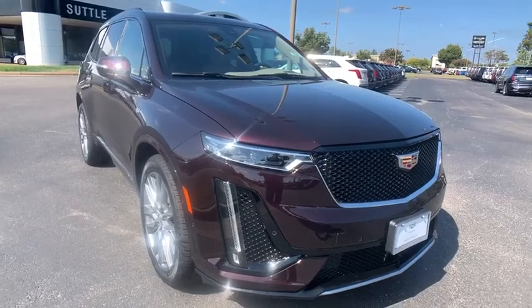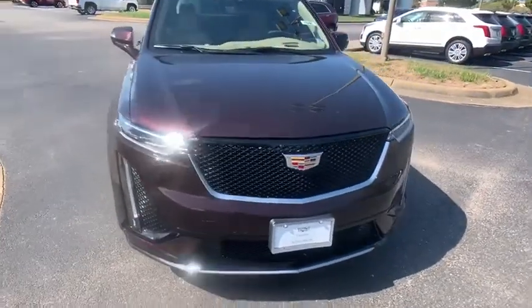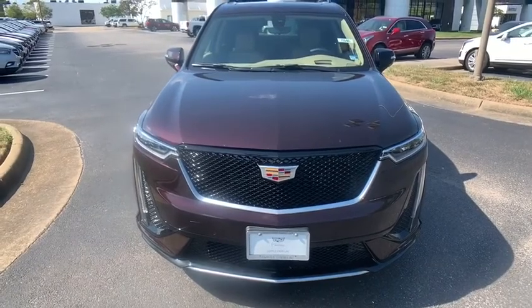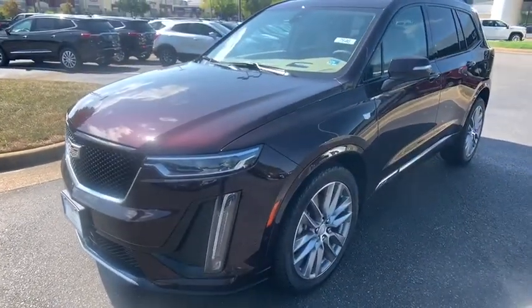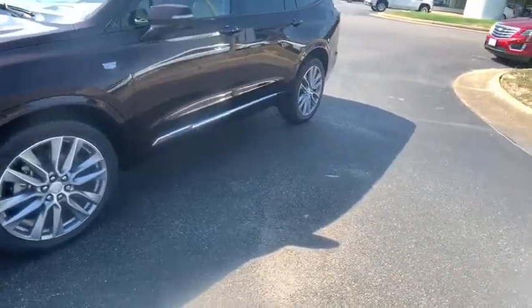Come test drive the 2020 Cadillac XT6. The Cadillac XT6 crossover maintains the luxury you expect from a Cadillac with the additional functionality that third row seating provides.